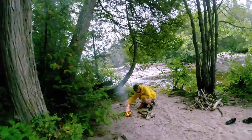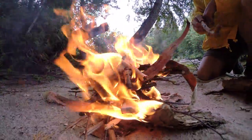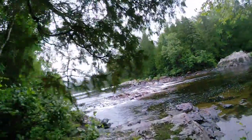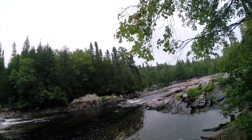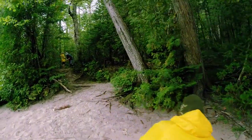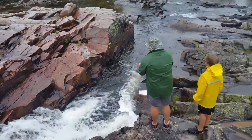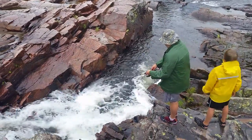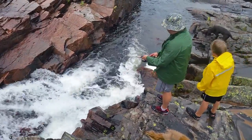Mike, the fire maker. That's easy. The frickin' bark's getting a little wet. Where's she going? Had a little one on there.